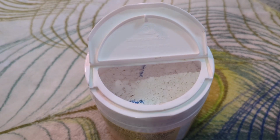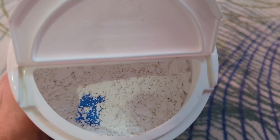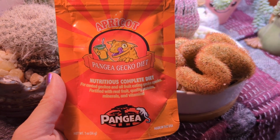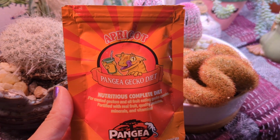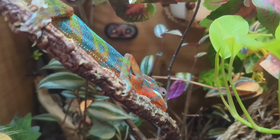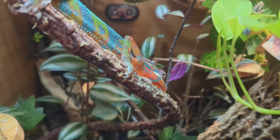A lot of people may not know this if they're new to reptiles, but reptiles cannot make their own D3 or regulate their own calcium intake in captivity, so this is essential for their survival. However, if you're feeding Pangea, this already has it mixed in it, so there's no need to add any more. In fact, if you add the calcium powder to this mix, it could actually prove to be detrimental because too much of a good thing could do the opposite of what you would expect, and it could actually make their bones rubbery and make them sick.